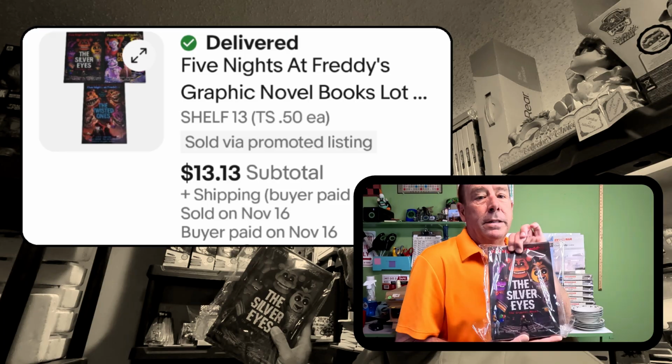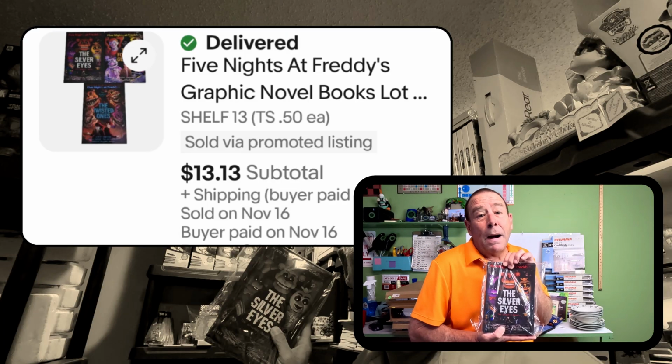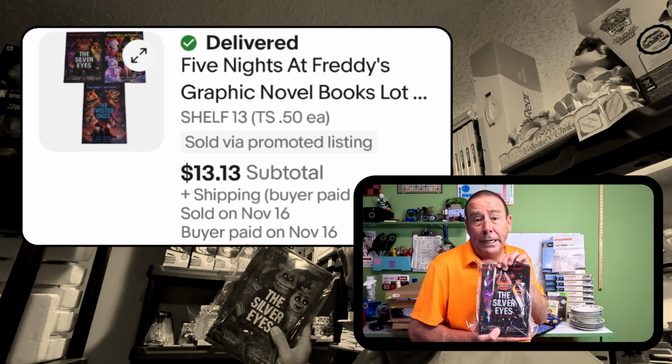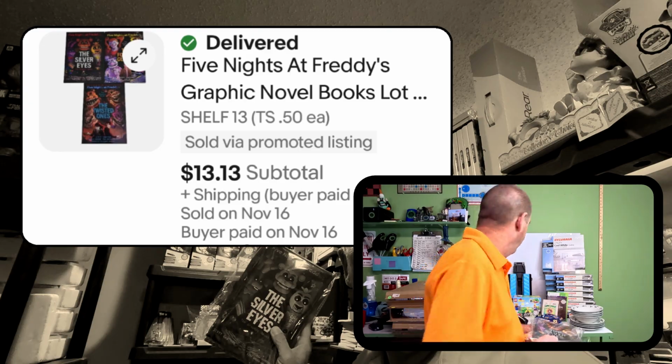Pick these up at local thrift store. I'm into them for 50 cents each. So cost of goods is $1.50. These 3 books sold for $13.13. And the buyer did pay $6.13 in shipping. These will go out media mail, but they are kind of heavy.